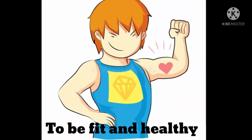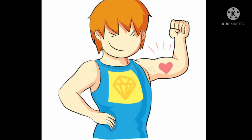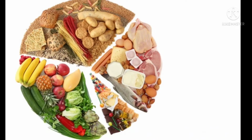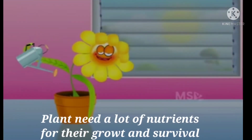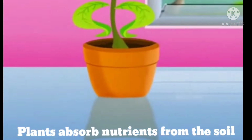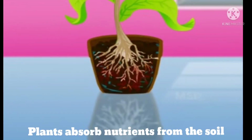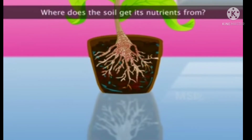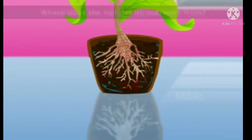To be fit and healthy, we must take a perfect diet in the perfect time. Plants need a lot of nutrients for their growth and survival. Even plants absorb nutrients from the soil. But where does the soil get these nutrients from? Let's find out.